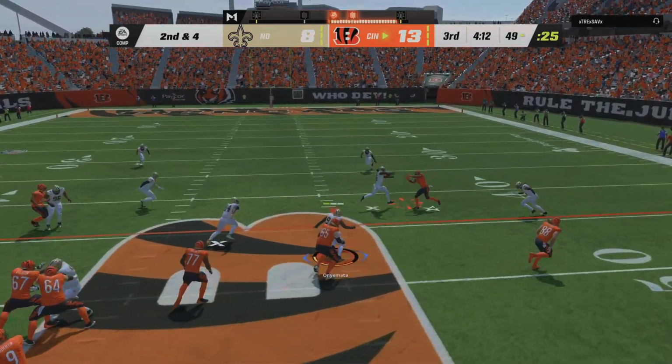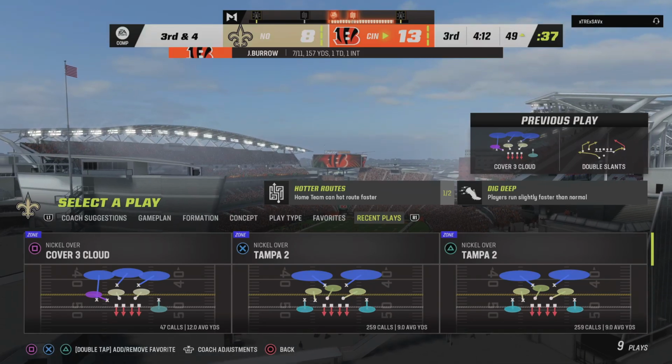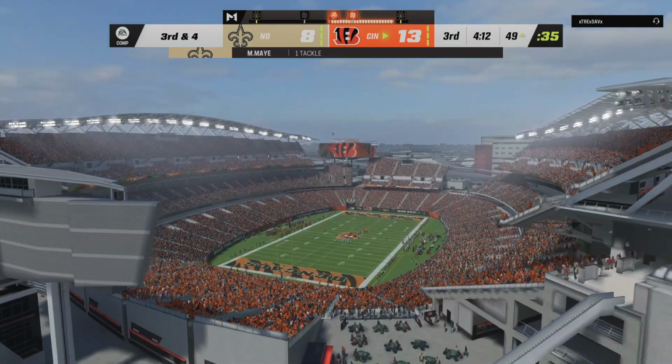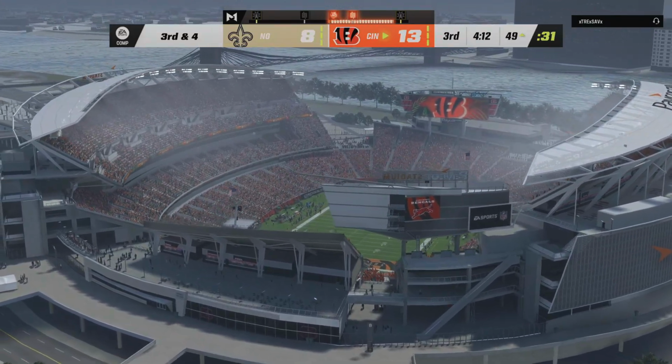From just shy of midfield. A quick throw there, going to be batted away and incomplete. That's not the first time they've gone his way on this drive, and they were obviously keyed into him because they were there to help break that pass up.